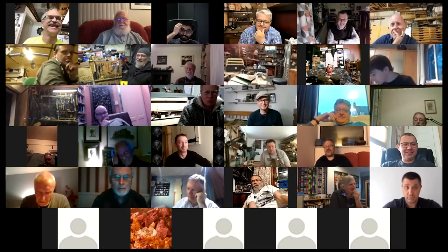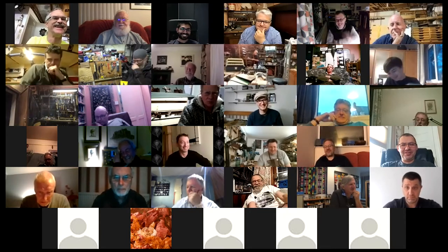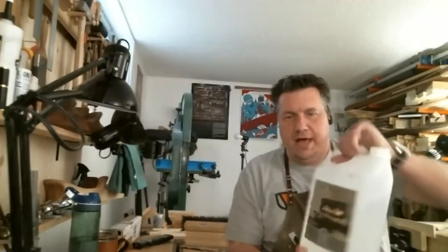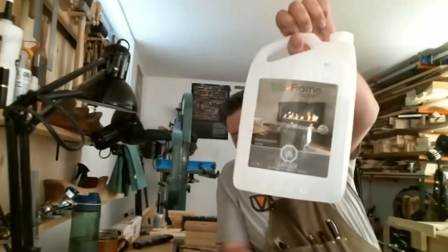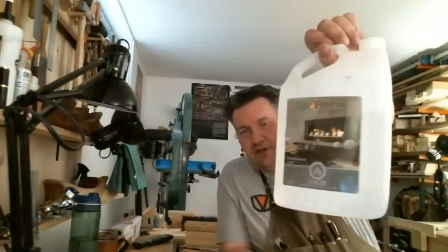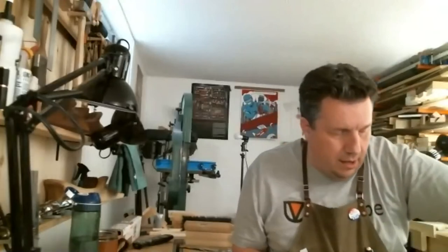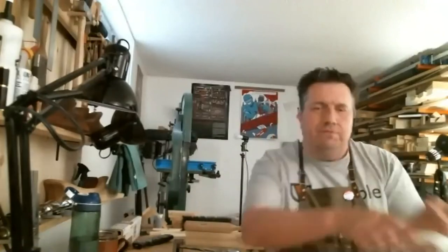Right. We'll move swiftly on to Rick. Right, so on the topic of shellac, this is what I've been using since we don't have Everclear. You can get this at Canadian Tire in their fireplace department, which, I don't know, it seems to work for me. So it's the only thinner I've used, so I don't really have anything to compare it to. It's called BioFlame.